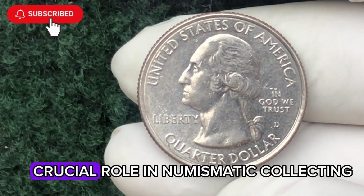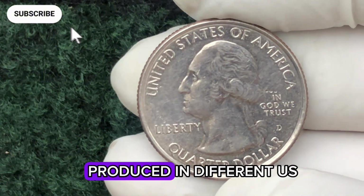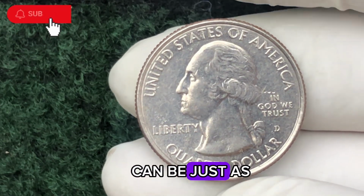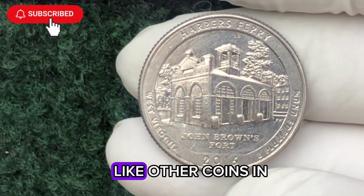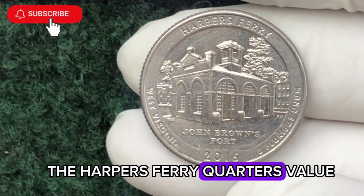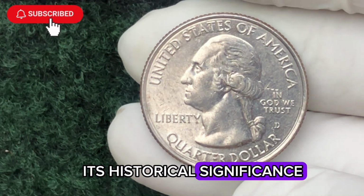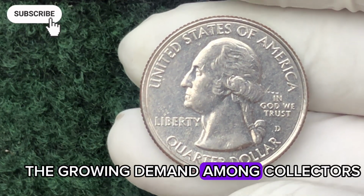Mint marks play a crucial role in numismatic collecting, as they distinguish coins produced in different U.S. mint facilities. For collectors, finding a coin with a particular mint mark can be just as exciting as discovering a rare or high-quality version. Like other coins in the America the Beautiful Quarters program, the Harper's Ferry quarter's value goes far beyond its face value of 25 cents. The coin's appeal lies in its historical significance, its captivating design, and the growing demand among collectors.